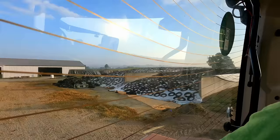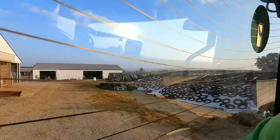You gotta be careful with silage gases. I don't get quite as nervous around bunkers because you have all this fresh air, but when there's no breeze at all, it gets a little bit worrisome.